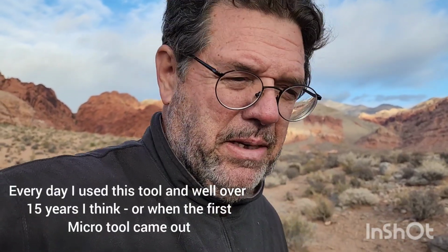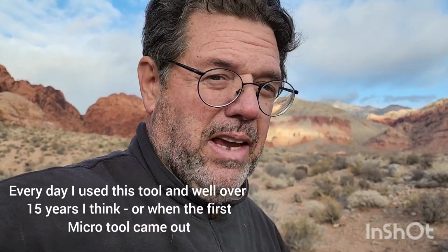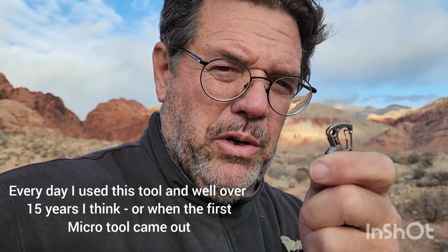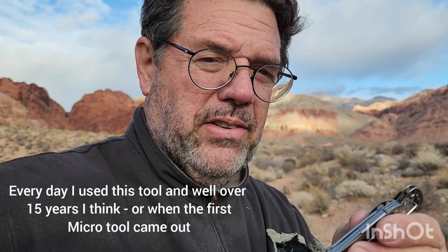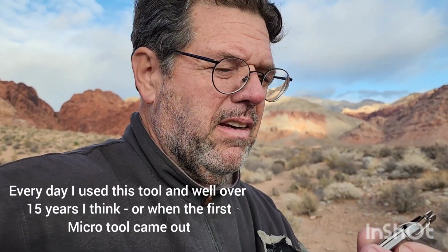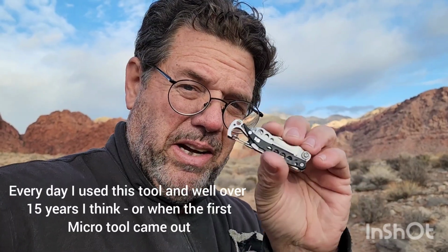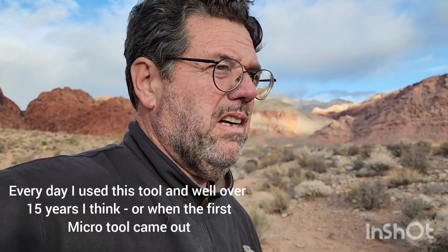Thank you, Leatherman. I appreciate your kindness, and I am absolutely thrilled that I got my tool back. Thank you so much. It means so much to me. You can't believe how important this tool is. Everyday use. If it was up to me, every United States citizen would have one of these. This little teeny tool.